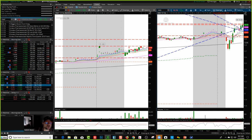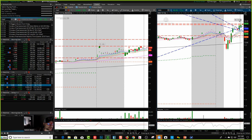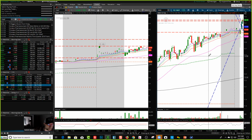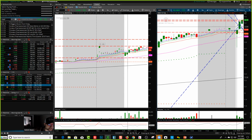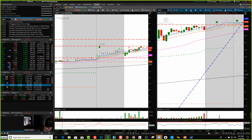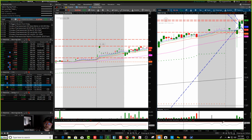DDD, I'd be a little bit more concerned on the patterns right now. It's a little bit shaky out here if you look at the 5 minute. Needs to continue up more, but I'm not a huge fan of this pattern now in the 5 minute.